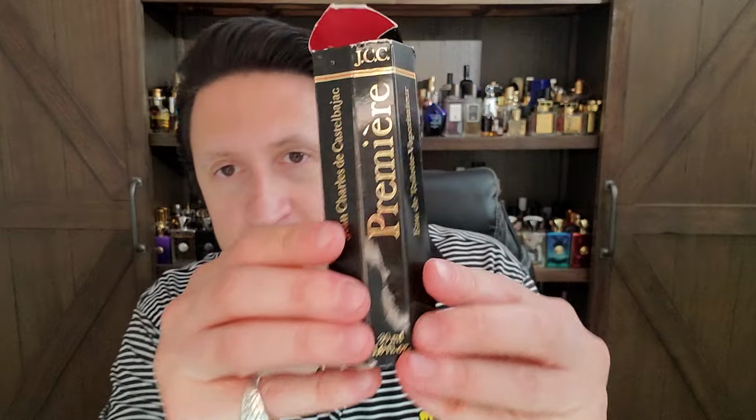So here we have a fragrance by the house of Jean-Charles de Castelbajac, which I actually reviewed a couple of their fragrances on the channel. I reviewed JCC number 2, which is a hell of an old school Chypre marketed towards women. And I reviewed Castelbajac pour homme. I can't remember how they said it. And this one is Premier Eau de Toilette, 30 mil. And here's the bottle. Wow, look at that.